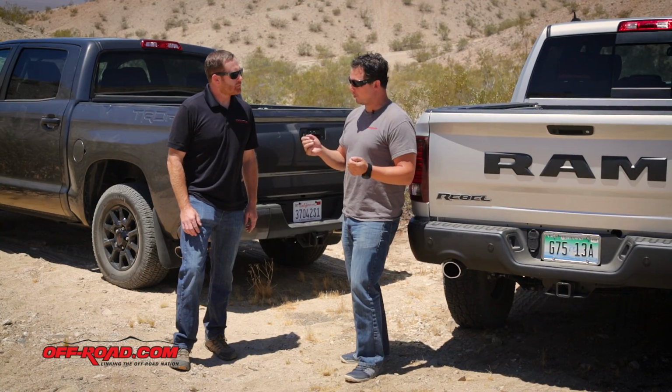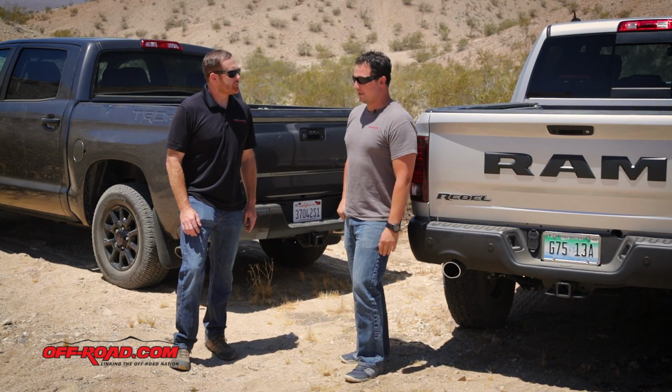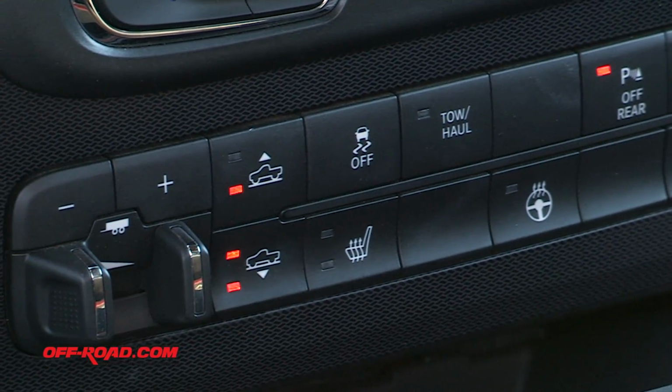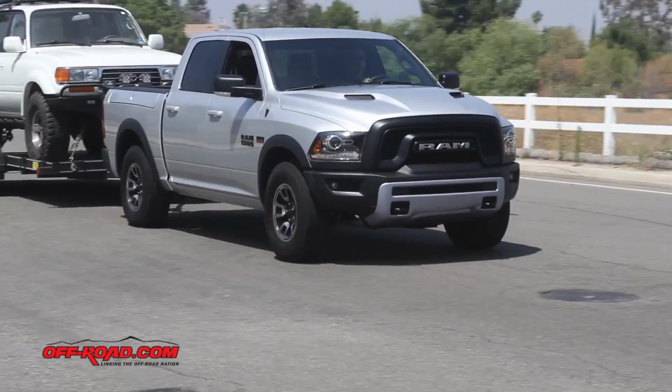The Ram, this new air suspension concept, I like it. It's different. It gives you, the driver, a lot more tunability on the fly, really. And we found that it worked great for on-road and towing. The air ride actually self-leveled when we had a pretty heavy setup behind it.